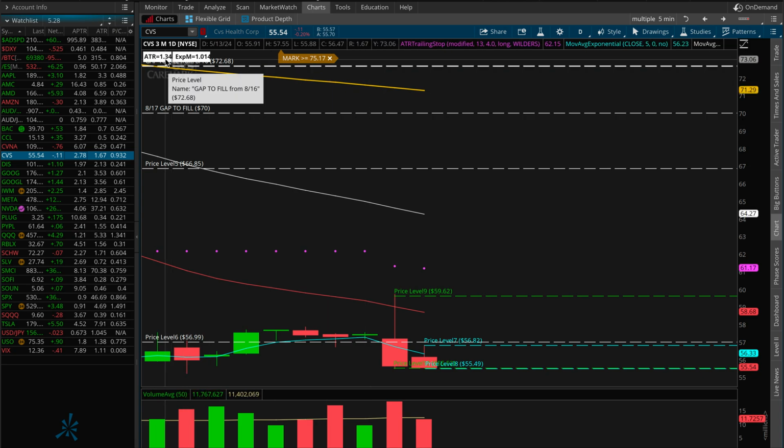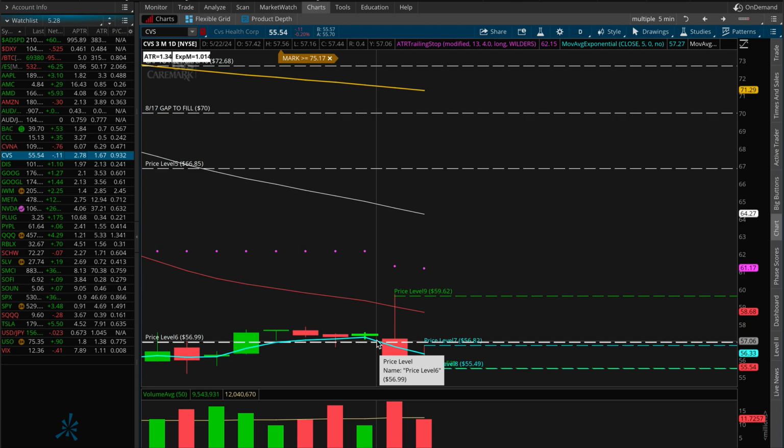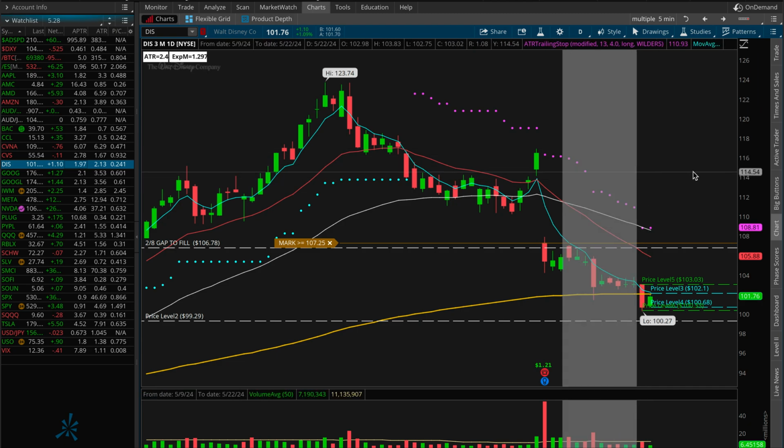And it only moves $1.34 per day. We are under the 5 EMA, so that 56.33 is going to be a trouble place for us. If I traded CVS, I would watch those levels.